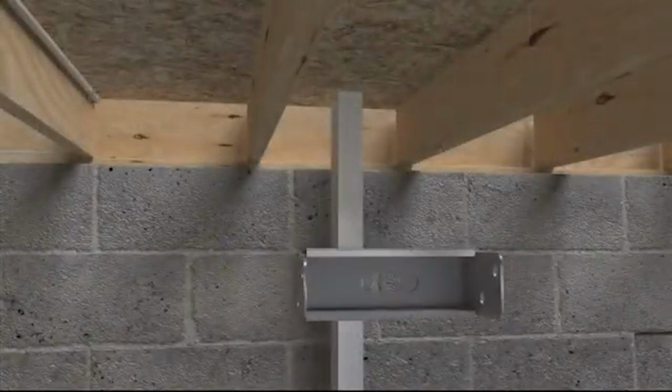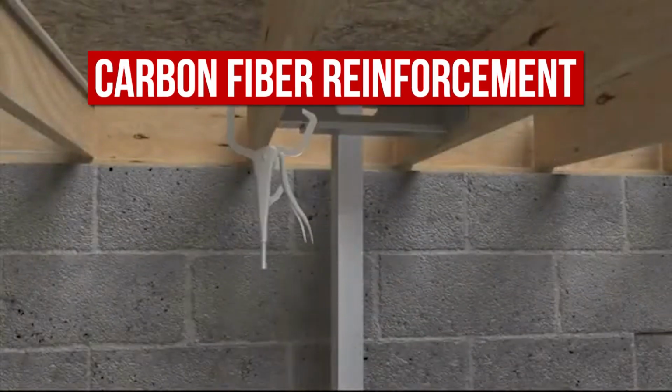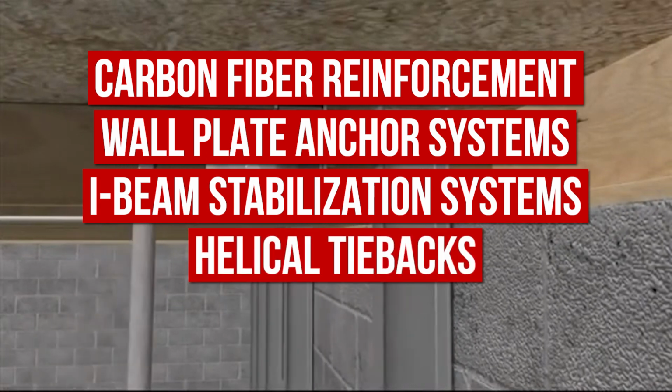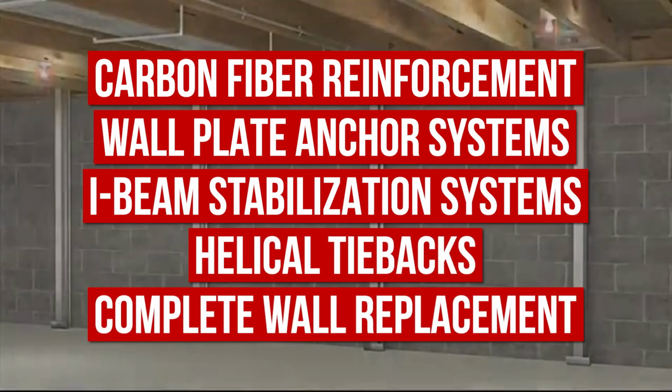Our fixes could include one of the following: carbon fiber reinforcement, wall plate anchor systems, I-beam stabilization systems, helical tiebacks, and in the worst case scenario, complete wall replacement.